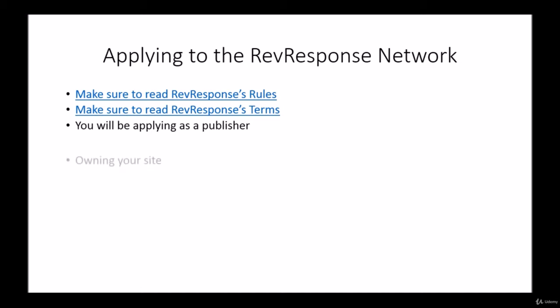When you apply to Rev-response, owning your site is going to be important, and Rev-response does require it. So you do need to have a site that you are not only the owner of, but that you are in control of. This pretty much means that when you register your domain, if possible, you want a domain where your name or your company's name does show up, so that when you make application, it's fairly obvious that it is you or your company that controls the domain name if they look through the whois area of the domain. So that is something that's possible.